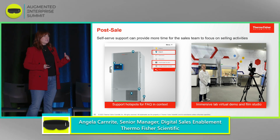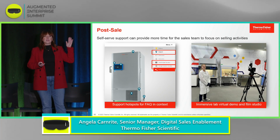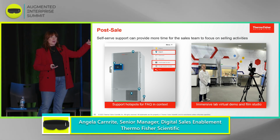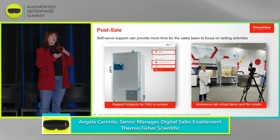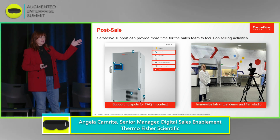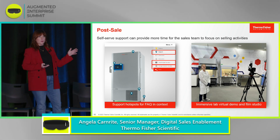So I went to my tech support team and I said, what are the most common questions that you get when somebody gets their product? Give me the top 20. I said top 10, he gave me 25. So I loaded those into a different color of hotspot, and we're looking at building this into our post-sale support system. When you go register your serial number, you'll get access to user manuals, maybe some videos on how to get set up and going, but also access to this 3D tour already configured with the support hotspots, so they can view the support in context to where they need it.